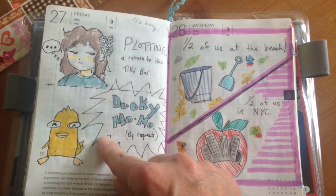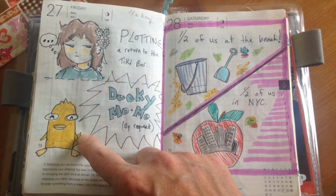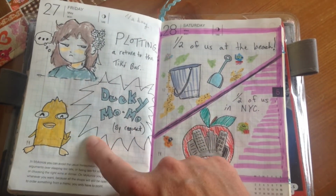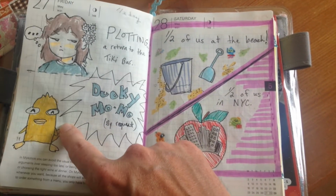Gears are turning. This is a Ducky Momo from, if you watch Phineas and Ferb on the Disney Channel. I had a blank space here in my Hobonichi, and I was trying to decide what to put, and my daughter, by request, requested that I add a Ducky Momo in there. So that's what I did.